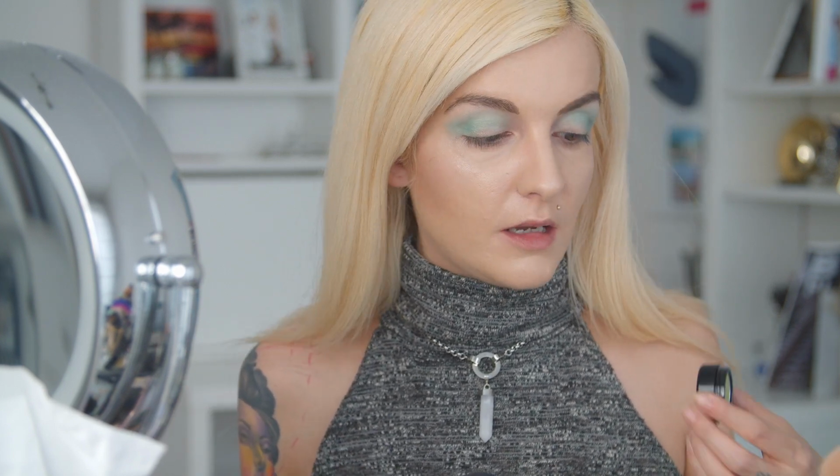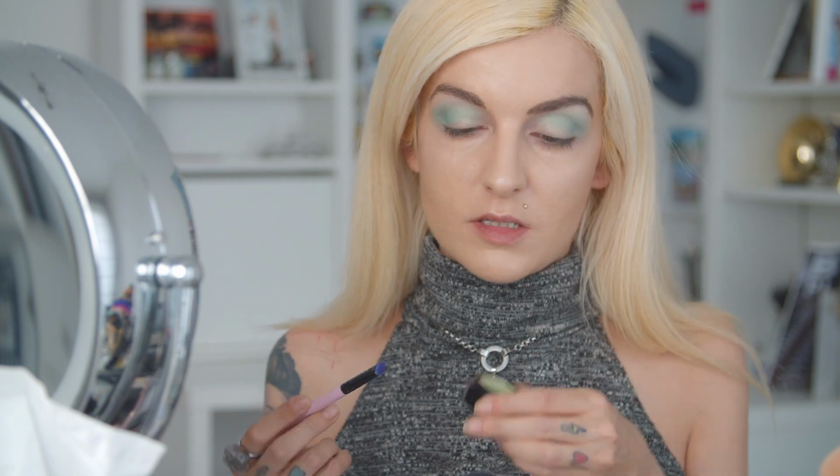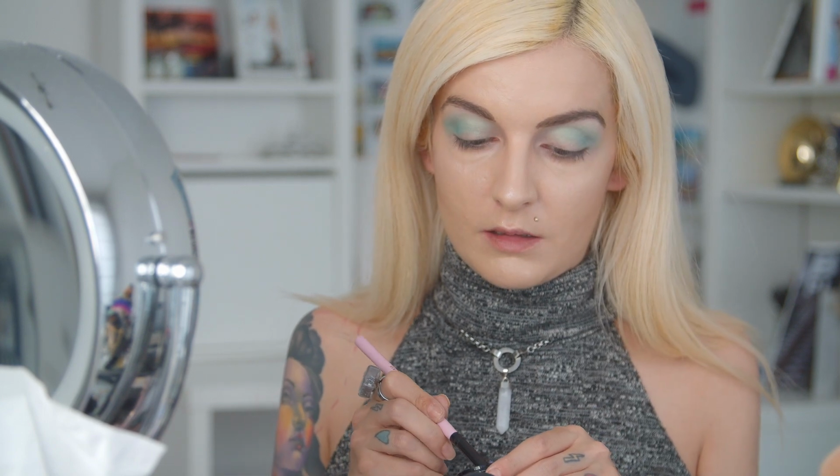I feel like these eyeshadows are super powdery, which is not a bad thing. I don't think they have too much color pigment payoff straight away, so that allows you to really build them up slowly. I like that. I'm gonna perfect this in a second. Now I want to take the shade Forest onto my lids, kind of in the middle almost.